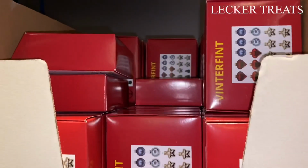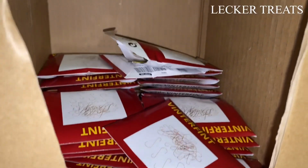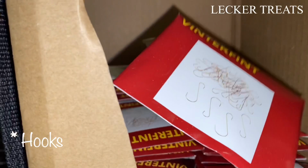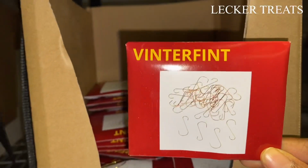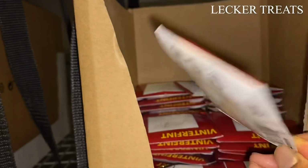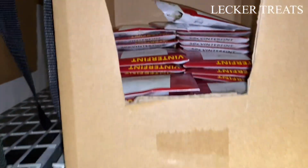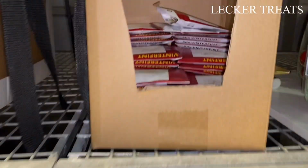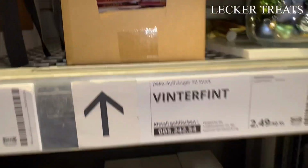As you are trying to hang these on the tree, you would also need these strings or thread. This is how it looks like. And it's 50 in number, so you can work with this. And it can last for a really long time. It's just 2.49 euros for the 50 pieces.